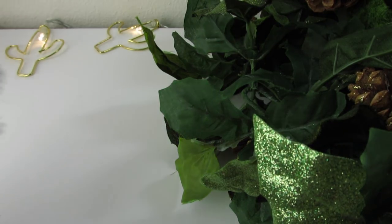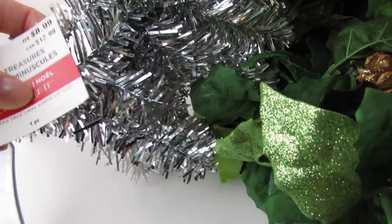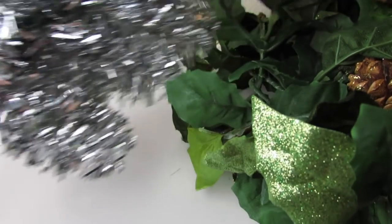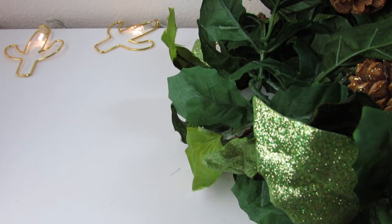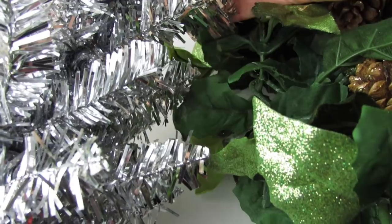Look what else we have here. We have another Christmas tree, and again, this is by Celebrate It for $8.99. Another tinsel tree, this time in silver. And yet another one. So that makes 2 silvers.